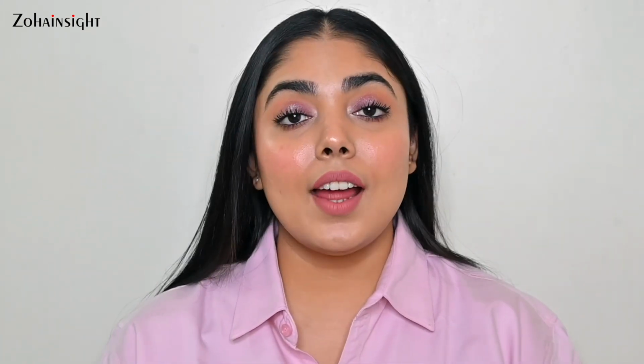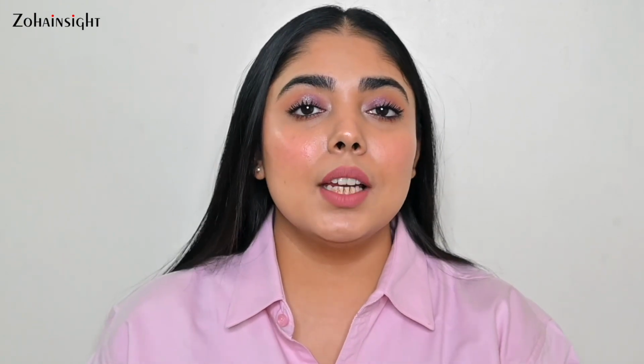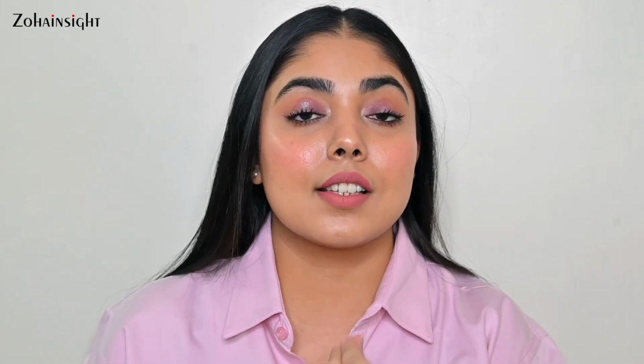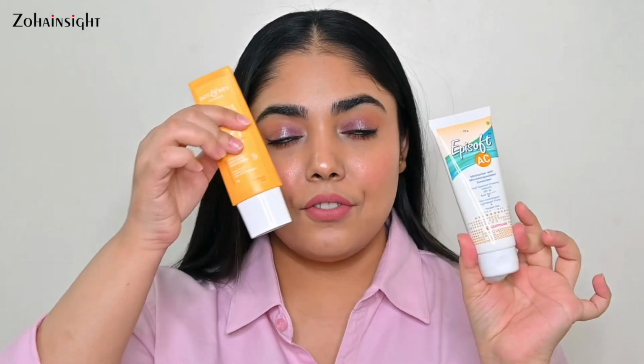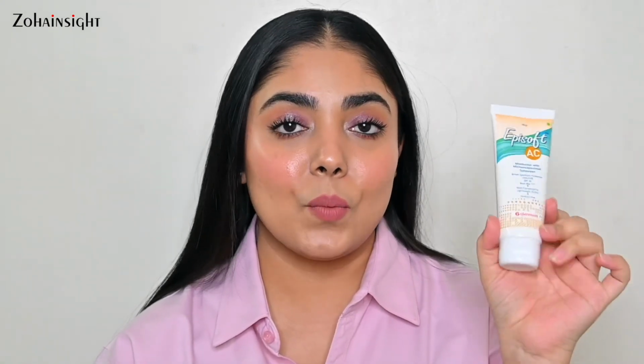Now the next one I am loving for that extremely beautiful Korean glass skin, dewy skin kind of look is this Epi Soft Moisturizer with micro encapsulated sunscreen with SPF 30. It has SPF 30, this has SPF 50. I love this one as well.